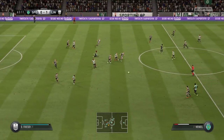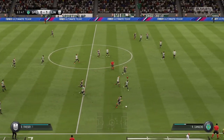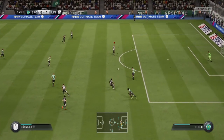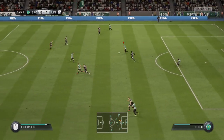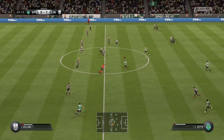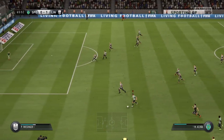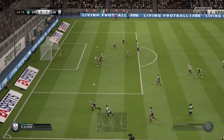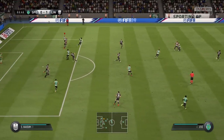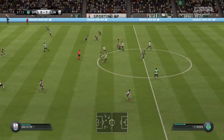Neatly intercepted. Bit of space for him. Now out on the wing. That attack was looking good. Now the opposition have a chance. Pietro. Whipped in from the wide area. Cleared away by the defender. Oh, a bit of distance into the clearance, but they've lost possession.